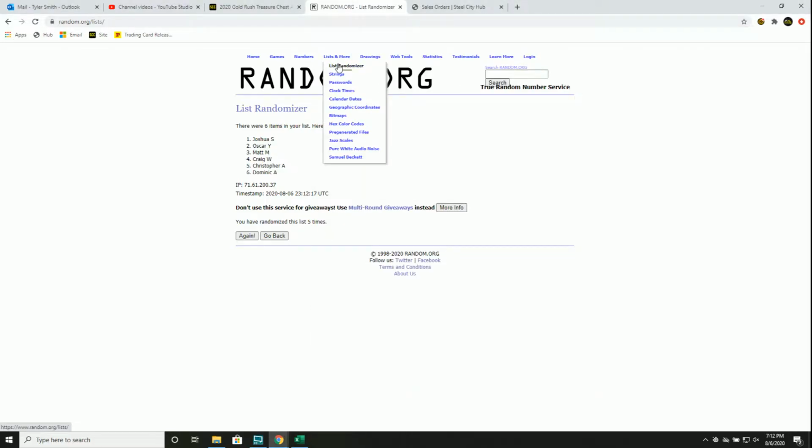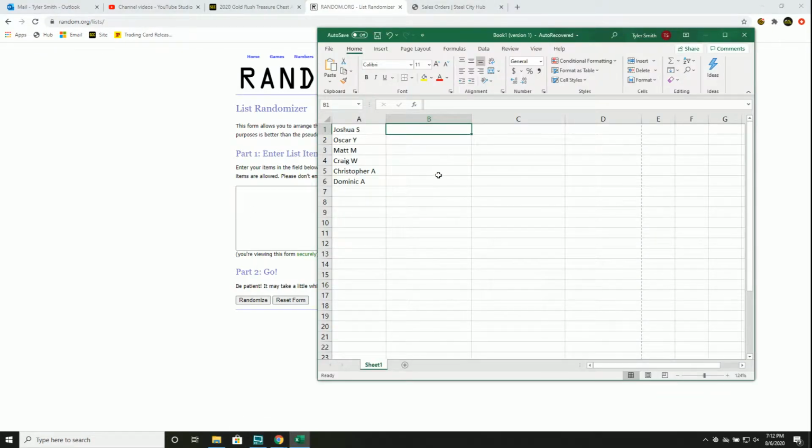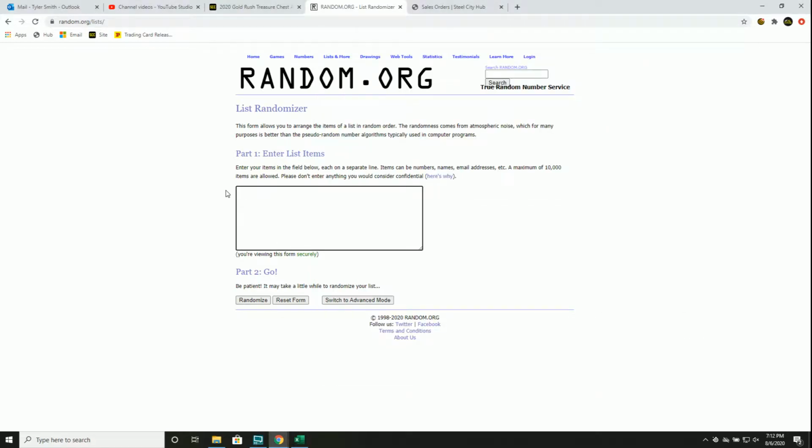So I'll enter each item one by one. We'll random five times. We'll list items 1 through 6, 7 through 12. The corresponding item is the one you will receive. Alrighty, good luck, you guys. I got that treasure chest right there.